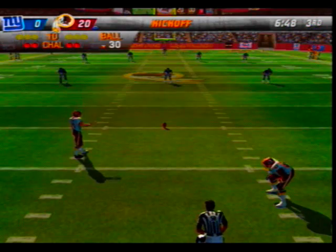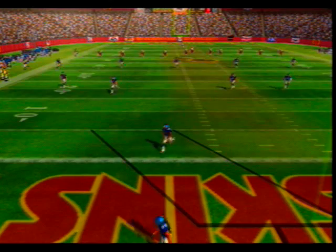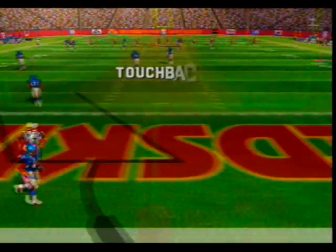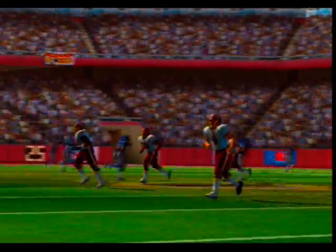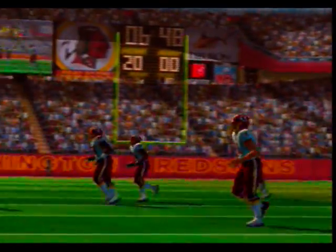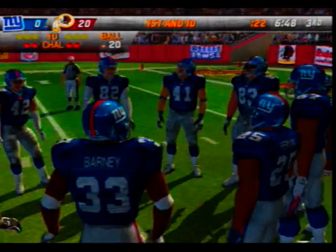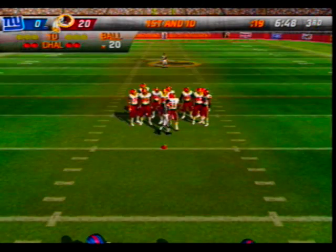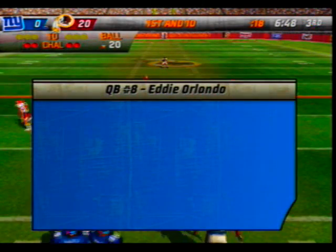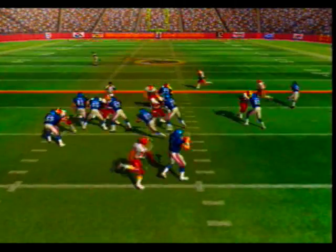In to kick this one off. He got all of it, and it sails out of the end zone. The Giants face an uphill battle as they begin this drive at the 20. It's first and 10. They'll go from the I formation.